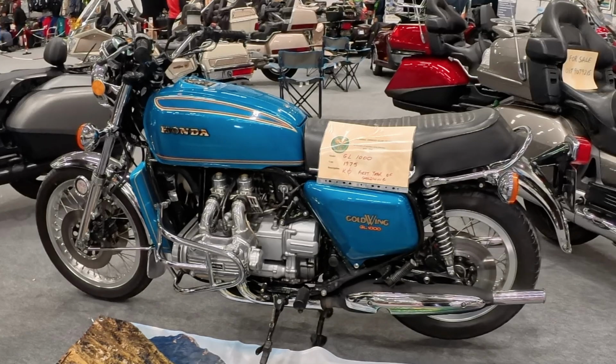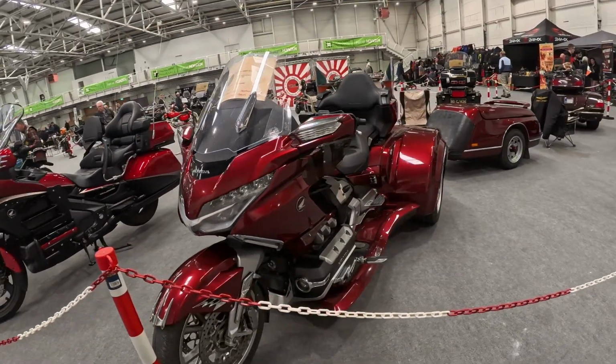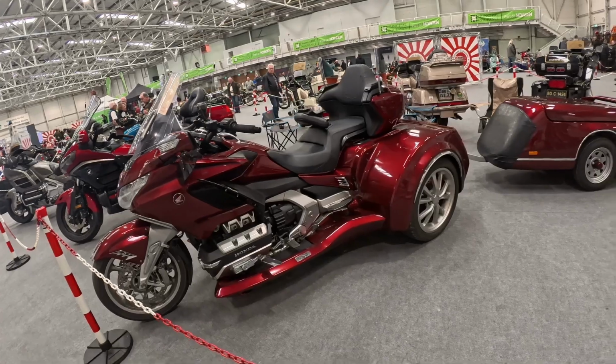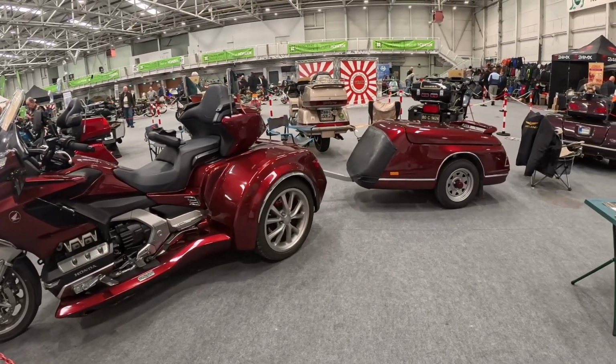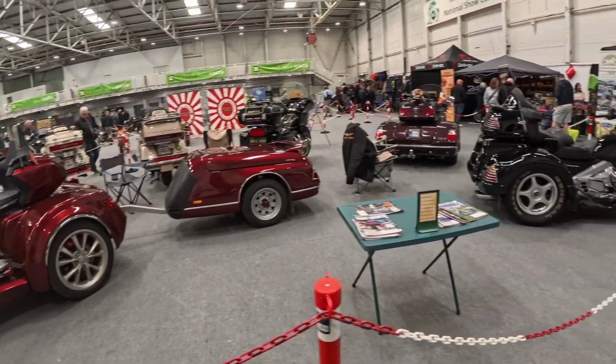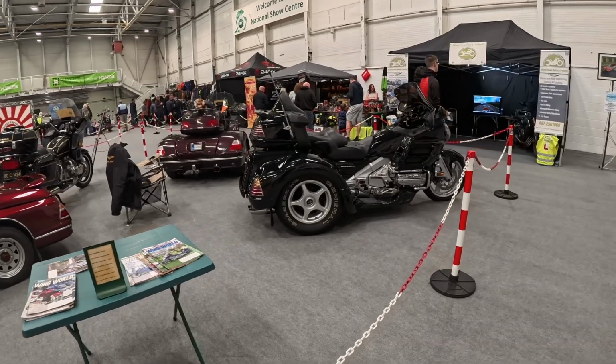A little further along is a more modern Goldwing in red and black. I'm not great with Goldwing years, but I'm sure someone out there can identify it just by the shape of the luggage rack, but also pulling a trailer, just in case you fancy taking a shed with you.